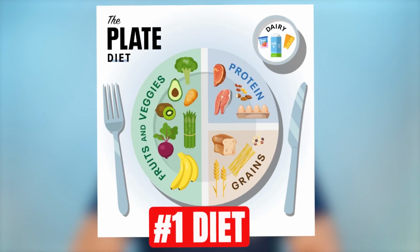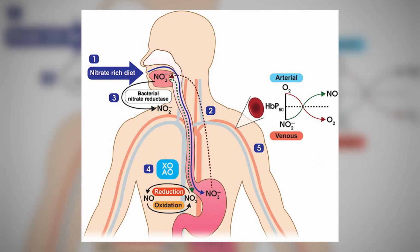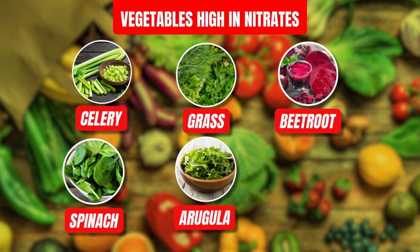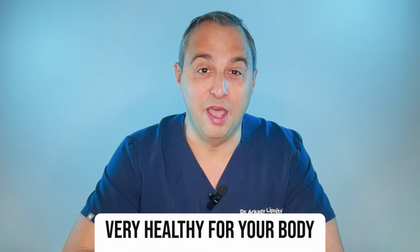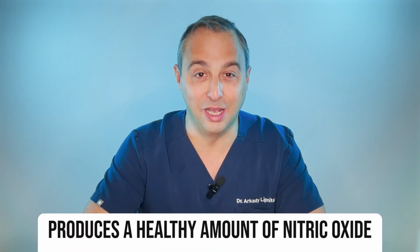Number 1, diet, especially vegetables that are high in nitrates. Nitrates in your body turn into nitric oxide. So what are those vegetables? Celery, cress, beetroot, spinach, arugula, and lettuce. Very high in nitrates and very healthy for your body, for your cardiovascular system, for your heart, for your blood vessels, and of course to produce a healthy amount of nitric oxide.